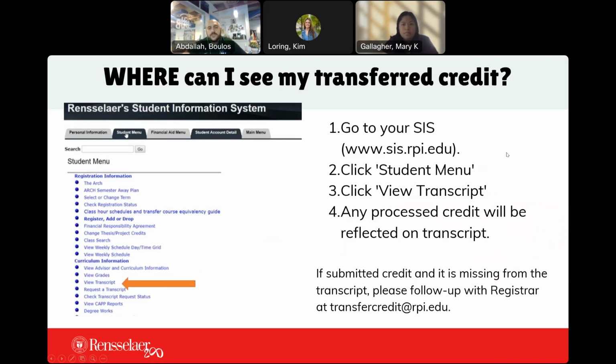So where can you see your transfer credit? If you haven't logged into SIS yet, do so, please. Because a lot of the stuff that we do as advisors, a lot of stuff that you do as students, all comes through SIS. So log into SIS, click on student menu. Under the curriculum information category, there's going to be a view transcript option. So click on that and any of your processed credit will be reflected on your transcript.